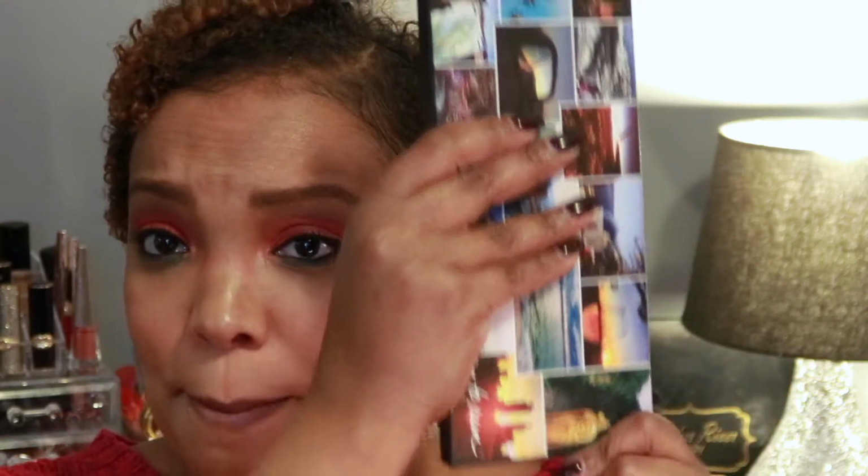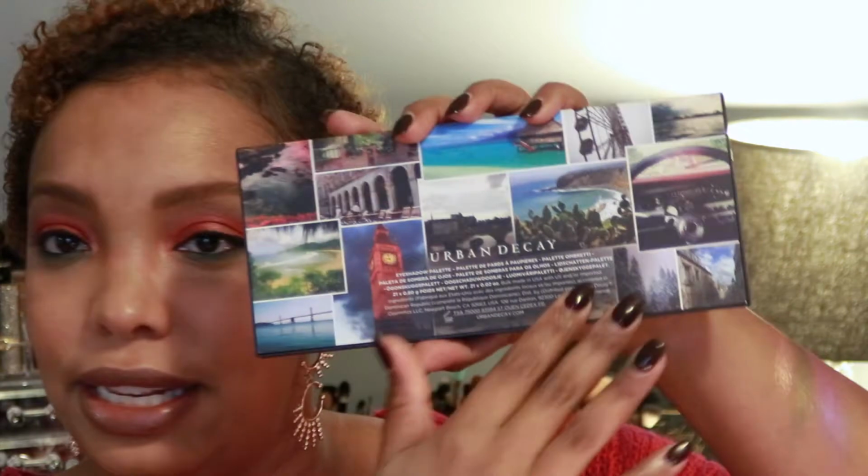You're not going to have to worry about it bouncing in your bag, because the packaging, like I said, is very hard and sleek. So I like that it's not bulky and it's very sleek. Now it is a little long, but it's okay. I just really love the travel thing, the pictures. I think that's great. It has London on the back. It's one of my favorite places.